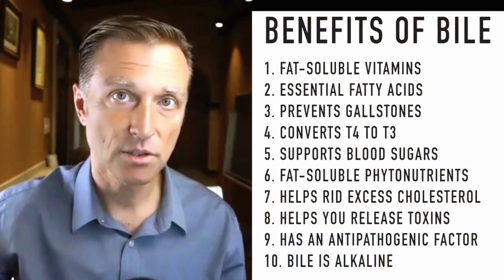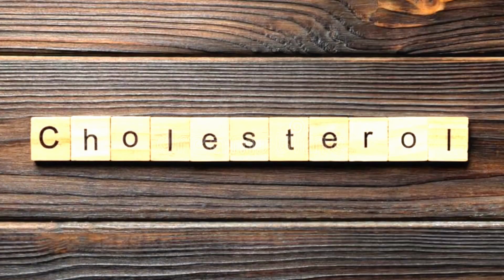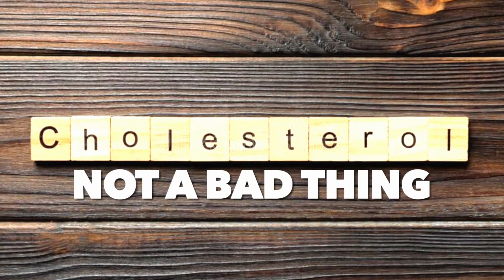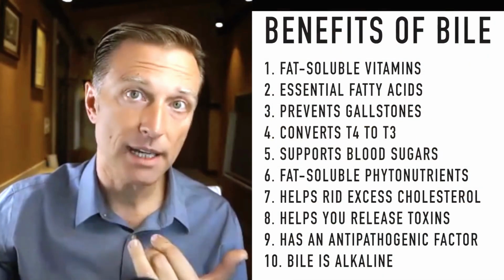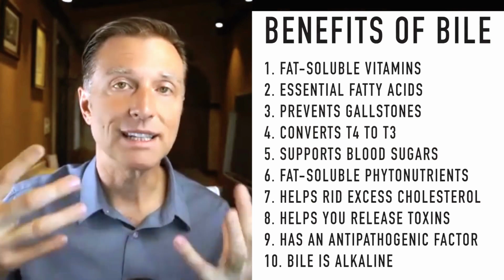So just make a mental note of that, because I'll come back to that later. But cholesterol is not a bad thing, as long as we have enough bile. A couple points about cholesterol. 75% of cholesterol in our body is made by our own body, because we need it.